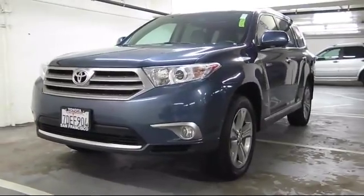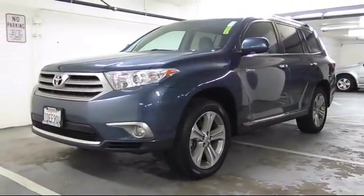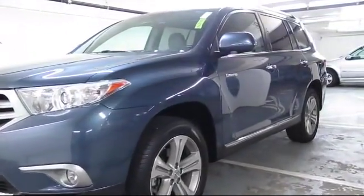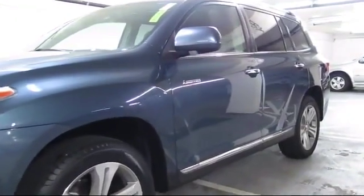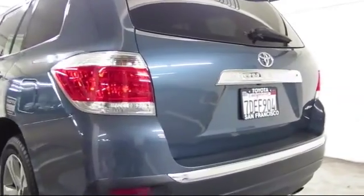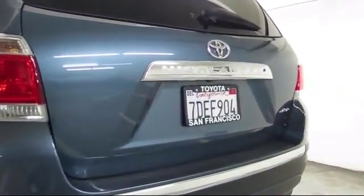And it comes equipped with navigation system, steering wheel controls, moonroof, roof rack, keyless entry, heated front seats, air conditioning, traction control, CD player, power windows, and has less than 50,000 miles on the odometer.